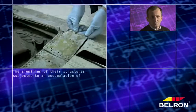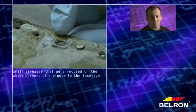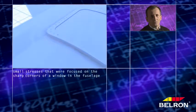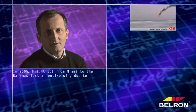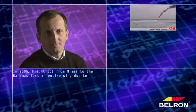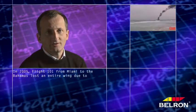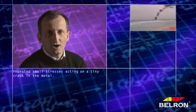The aluminium of the structure, subject to an accumulation of small stresses that were focused in the sharp corner of a window in the fuselage, crumbled and gave way. And in 2005, Flight 101 from Miami to the Bahamas lost an anti-wind due to the repeated small stresses acting on a tiny crack in the metal.